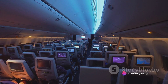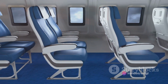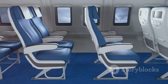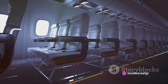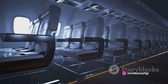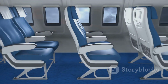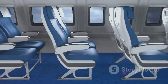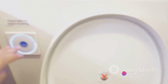This innovative design not only saves a significant amount of water, but also reduces the weight of the aircraft. Less water on board means less fuel needed to keep the plane in the sky, which in turn leads to lower carbon emissions. So, while airplane toilets might seem a little intimidating with their loud flush and rapid suction, they are actually an example of smart, sustainable engineering. They serve a dual purpose of conserving water and reducing the environmental impact of air travel.